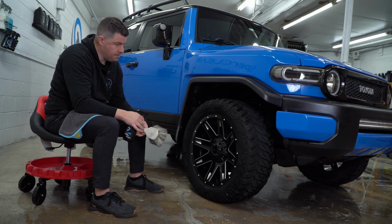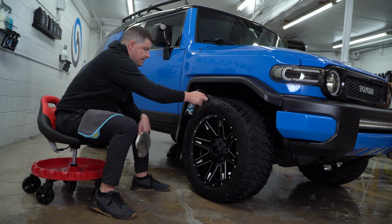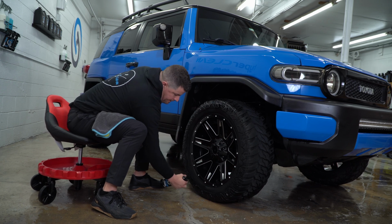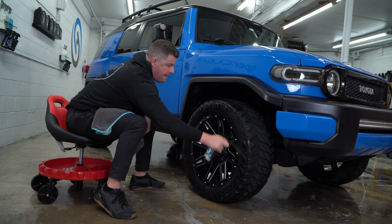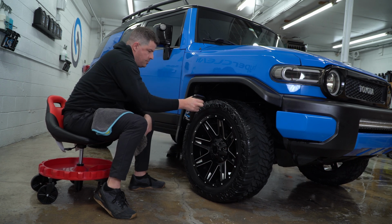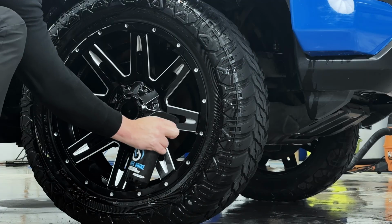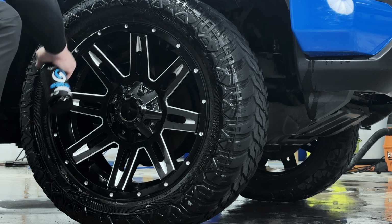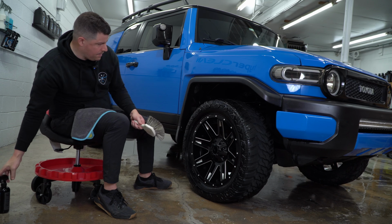Just let it set up, let it kind of level itself, and then we're going to do the tire. Same thing. Notice it's controlled. My arm is moving the whole time. I'm not spraying in one spot, okay? I'm not drenching and putting it all in the tread. I'm not spraying it on the wheel face, even if you can't pick that up on camera. It's not getting all over the wheel face. I'm going to spray a couple into my brush here, just so I have some.